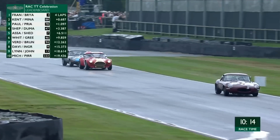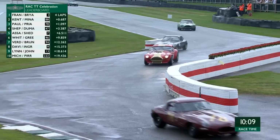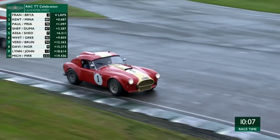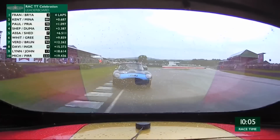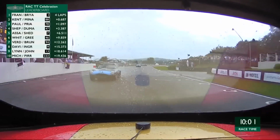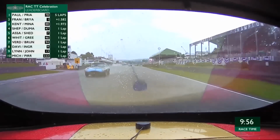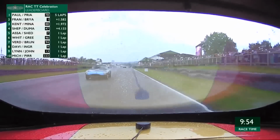But what about Minassian? Can he find a way through? Well, he's having a look, isn't he? He's keeping himself nice and tidy through the chicane. He'll know that Cobra will be squirming coming down the straight. It has, of course, the straight line speed advantage, as you can see from the onboard, but then he just continues to squirm all the way down the straight.